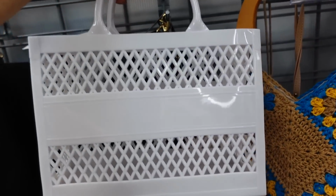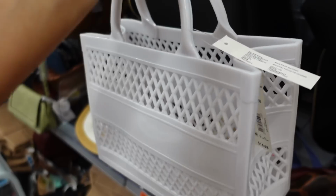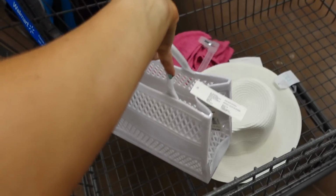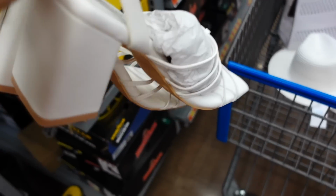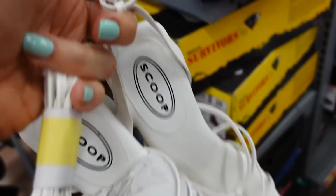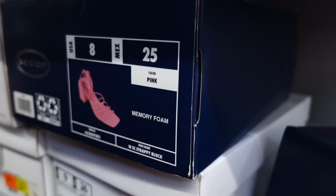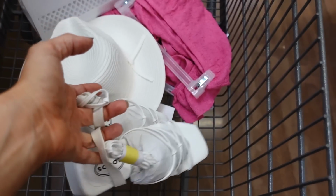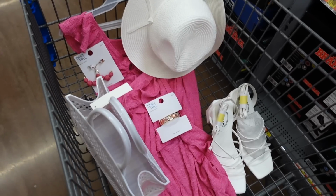And then for the bag I'm going with this top handle like jelly bag from No Boundaries. These are $16.98. In the white they also have it in pink. And for shoes, I'm going with these lace-up style from Scoop. They have that square toe and then they're chunky heeled. They also have them in the pink. So I was going to do the pink, but I think the white would look better with the white accessories. Here's the finished look.